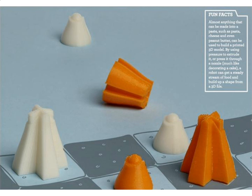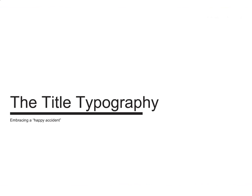So that was a really interesting learning experience for me. The next thing that was really interesting was I spent a lot of time on the title. I kind of knew that the title would have to be something 3D printed. So I just began 3D printing a lot of typography.